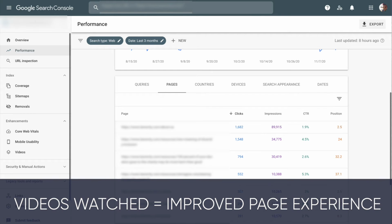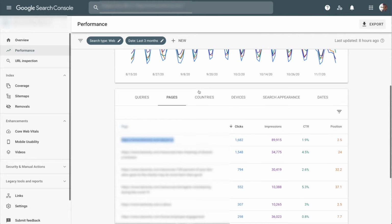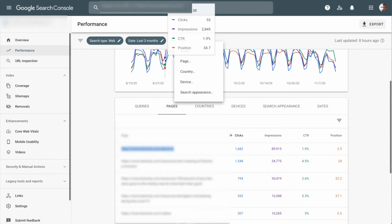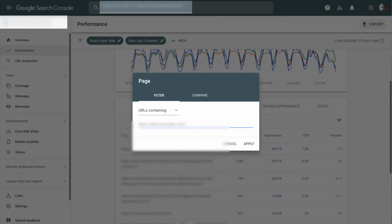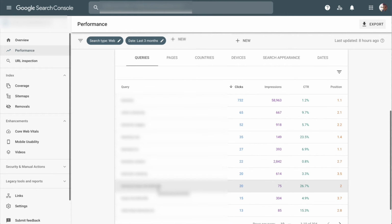Now what we want to do here is take the page. Let's say we take this first one. Now we're going to add it up here. Go to page, apply, and what we have here is all the keywords that this page is ranking for, as well as the click-through rates, the impressions, and the total number of clicks. And what we want to do is create videos related to these keywords and add them to the pages.